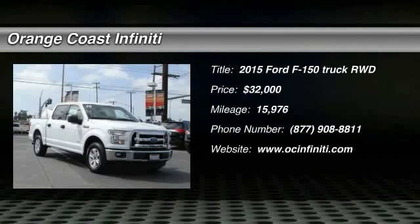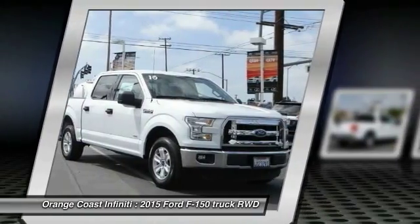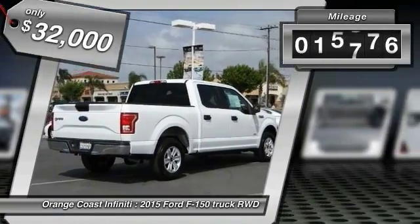2015 F-150. A Ford F-150 knows how to handle any situation. It's built to follow orders, no whining, and is priced below $35,000. This vehicle has less than 20,000 miles.